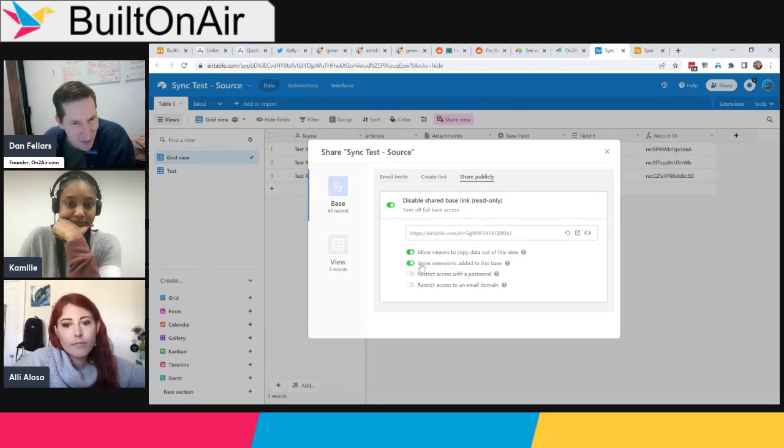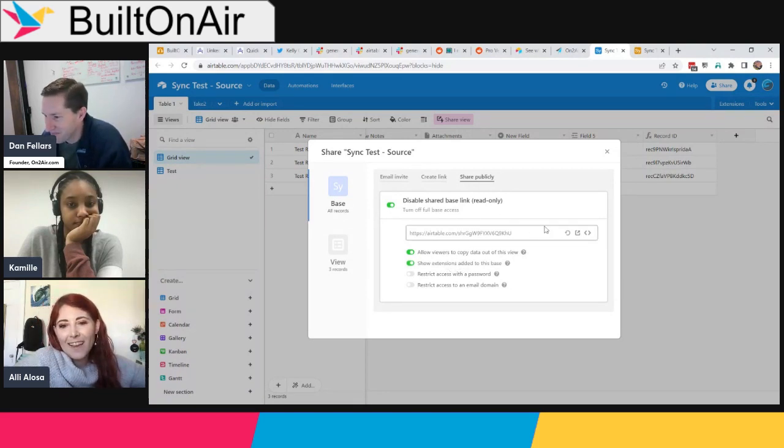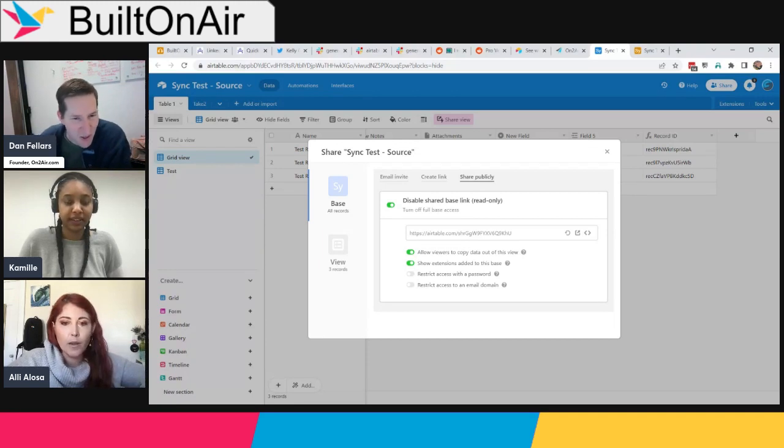I don't think this one exists anymore, showing extensions added to the space. This was like a beta that they were doing that I signed up for, and they haven't taken it away, but they have said publicly that they're not planning to roll that out. So I guess I'm still cool for having that feature. There's a beta for sharing extensions, embedding individual extensions. That's the one that they decided not to move forward with, even though I would love if they did, but they're probably just moving to focus more on interfaces. So you can get extensions, so that's available to everyone.